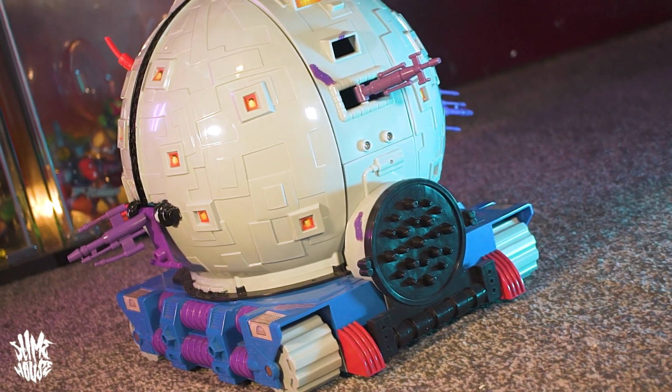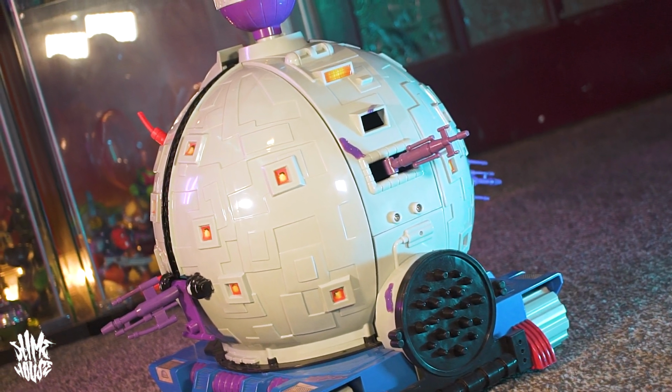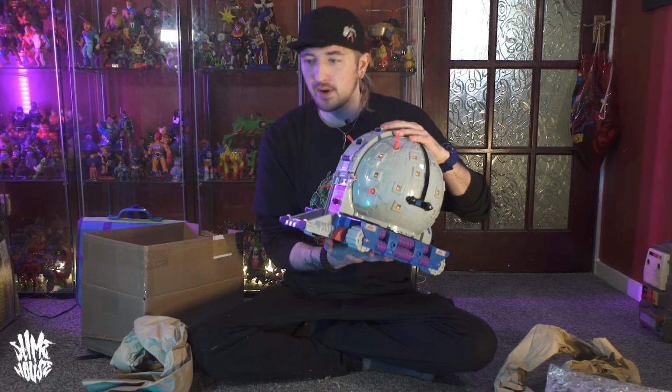So this is the original Playmates Ninja Turtles Technodrome from 1990. Something I've never had before and has become rarer and rarer in recent years. And yeah, something that people are trying to put a real high price on at the minute.